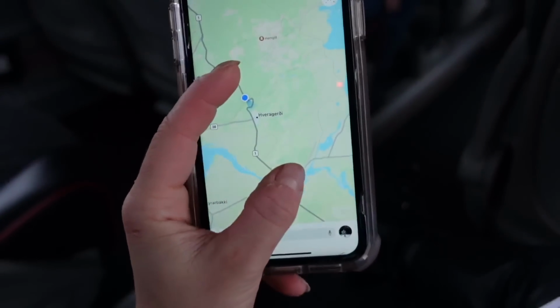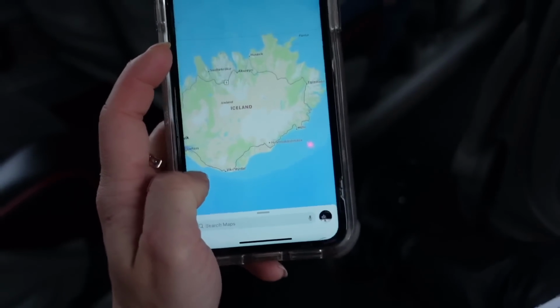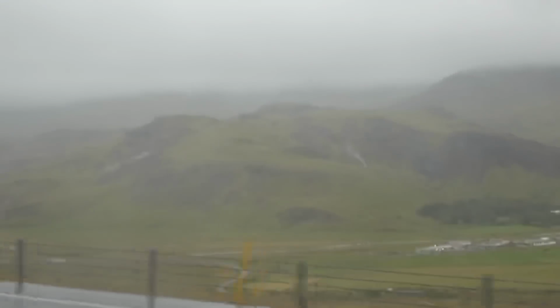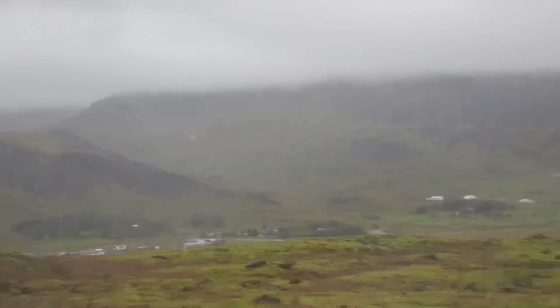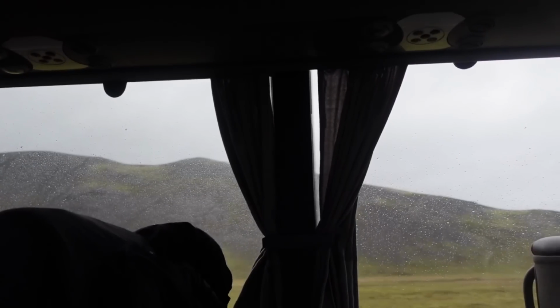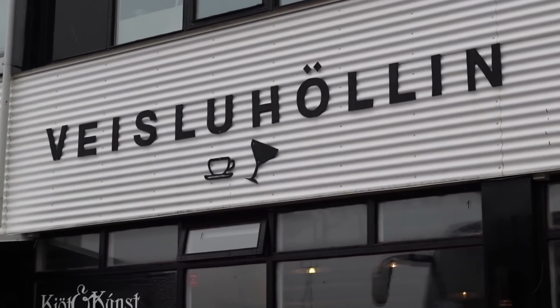We're driving on the one highway right now, and you can take this highway around all of Iceland. Like, it literally goes around the entire country. Back on the bus. We were at the power plant, and now we are headed to Hveragerdi for a light refreshment. The weather conditions outside are getting worse. On to stop number two.